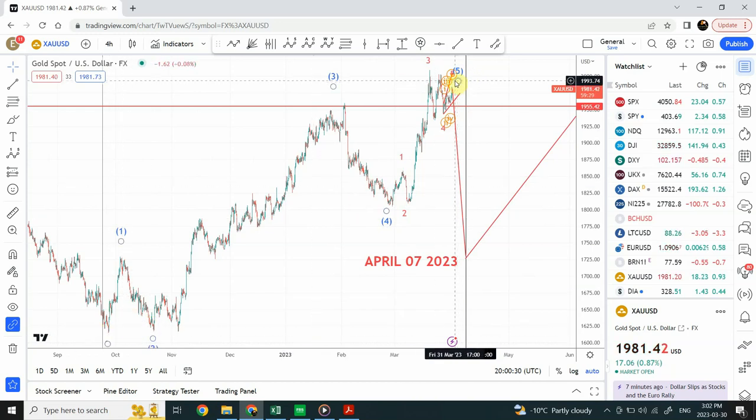There is a good possibility that when prices fall back, support can come around 1808. If not, then we can find the next target, which is the top of wave 1 right over here. So this is a second possibility, and we can see the prices heading somewhere around the 1730-ish area. April 7 is one of the modeling dates that I got from WD Gann methods.